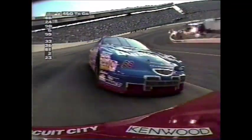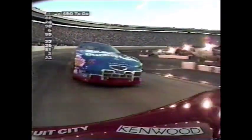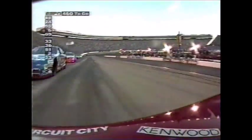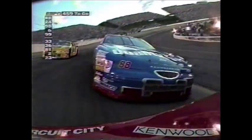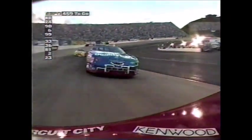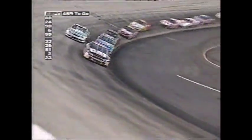And here they come quickly. Hut ran up behind the car number one of Lance Hooper and had to brake really hard to get around him. And Lance goes high this time. Green, Dallenbach, Musgrave, and Jeff Bodine running very closely out there.